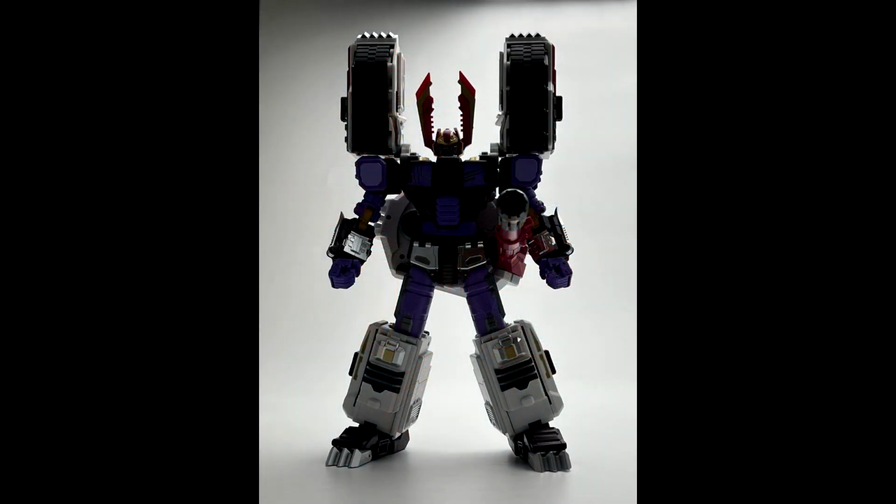All right, let's move on to the MP third-party news. And it looks like Fanshobby gave us a little teaser of their Armada Galvatron. So it's going to be a recolor of their Megatron from the Armada mold. And I love that Armada Megatron. It was fun, it's awesome. Definitely going to get this one. It looks really good. So there you go.